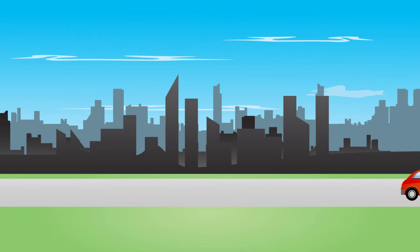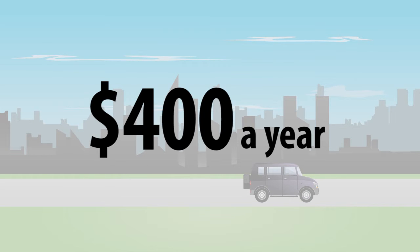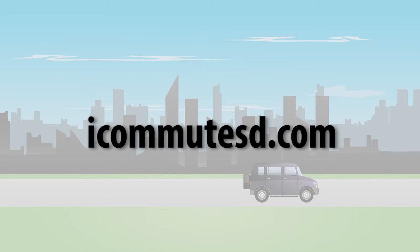If the employee decides to carpool just one day a week, he or she can save close to $400 a year. To calculate the cost of your commute, visit iCommuteSD.com.